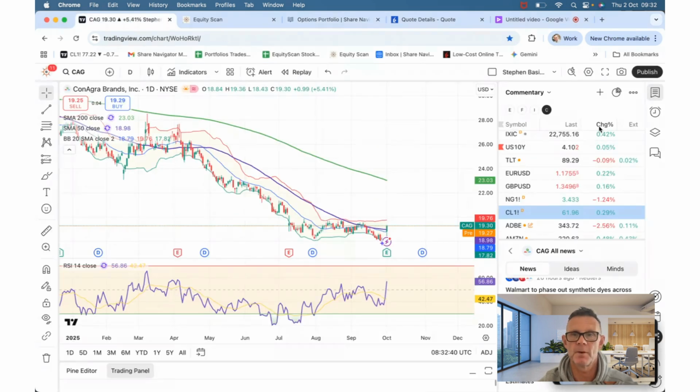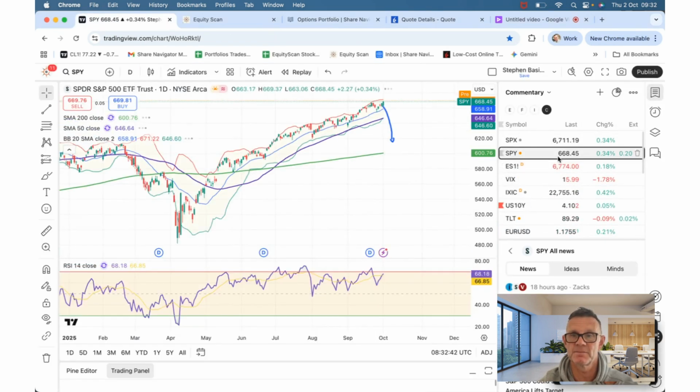So if we just come up here and look at SPY for the moment, SPY is at 668. So SPY would have to fall $48 in the next 2 weeks in order for us to have to manage that particular position, which is unlikely. The probability of that, by the way, is less than 0.5%.